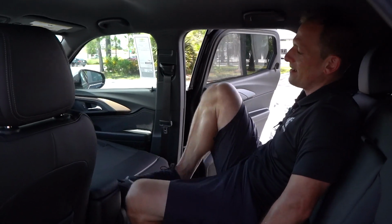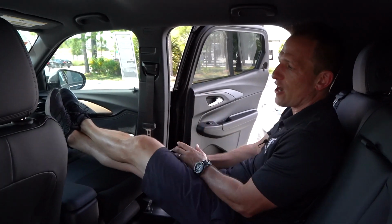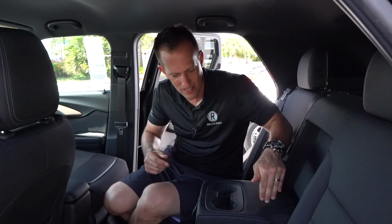Boom, boom, boom. So there you go, you could chill out, nice long drive. You got your chauffeur driving you down the road and you're just chilling like a villain back here. The great news is that you also have an armrest, 2 cup holders, nice soft material. Let's check out the cargo area and see how much room there is in this Trailblazer.